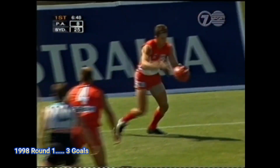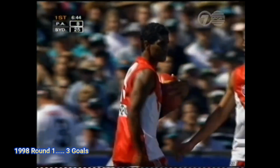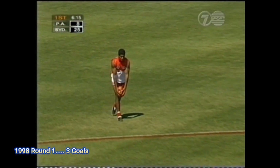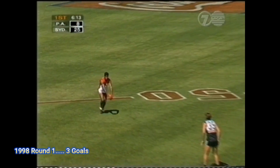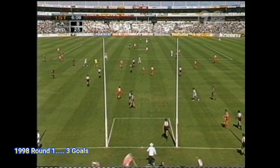Leo Barry right on the boundary line. Concedes some ground to O'Loughlin, who'd float up the field. The Swans have come to play. They've kicked 4 goals to 1 already. And a shot for goal for Michael O'Loughlin from 40 metres out. And he's got it.